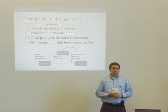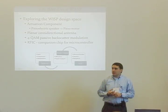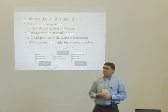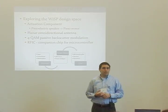In order to deal with moving tags, we've also worked on an omnidirectional antenna that's planar, and Stuart will be talking a little bit about that design. We've also been working on improving the backscatter communication link by using multi-state modulation.